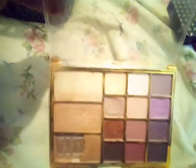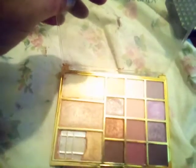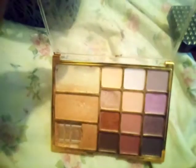This is the first palette I ever got from them, and this is from the... doesn't have the name of the collection, but this is actually surprisingly really good. I love the mauve shades. I wish I hadn't broken the highlight on the bottom because it was lovely, but I will be keeping that.